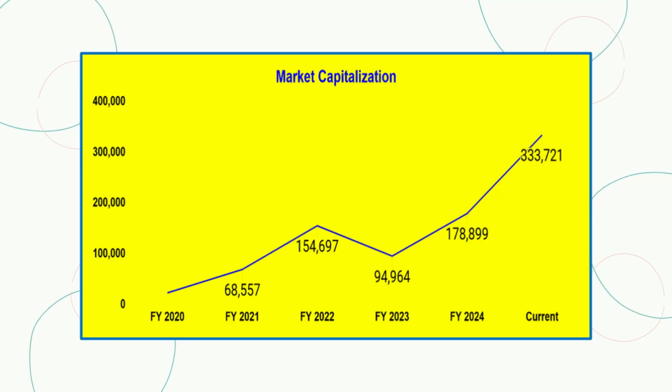All right, let's go ahead and examine CDSL's market capitalization over recent years. Starting from FY 2020, we've seen a substantial increase in value. In FY 2021, market cap rose to $68,557 million, marking a period of early growth. This was followed by a peak in FY 2022 at $154,697 million. Although it dipped slightly to $94,964 million in FY 2023, the company rebounded with $178,899 million in FY 2024.